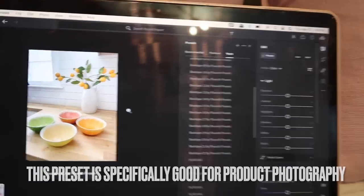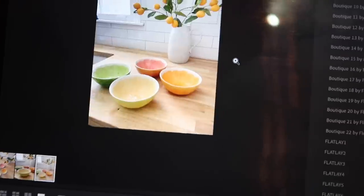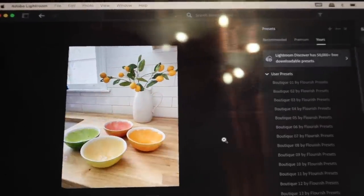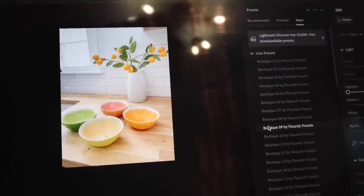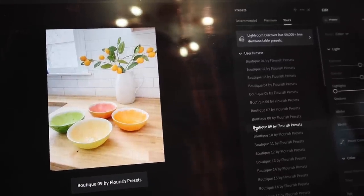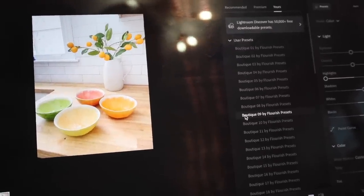So for me, this is what it looks like normally. I want it to look really just a little bit brighter. I want the colors to pop a little bit more. So I usually like Boutique number 9. That's one of my favorites. You guys hopefully can see the difference. Before, after, before, after. And it looks better in real life. The camera is washing it out.